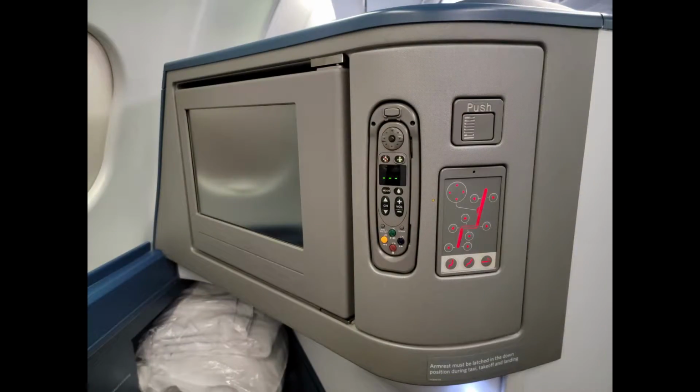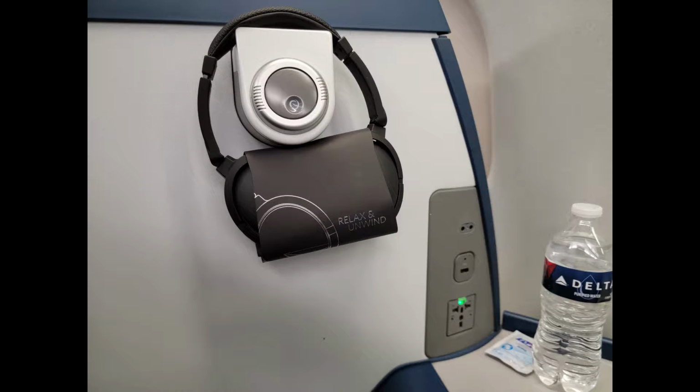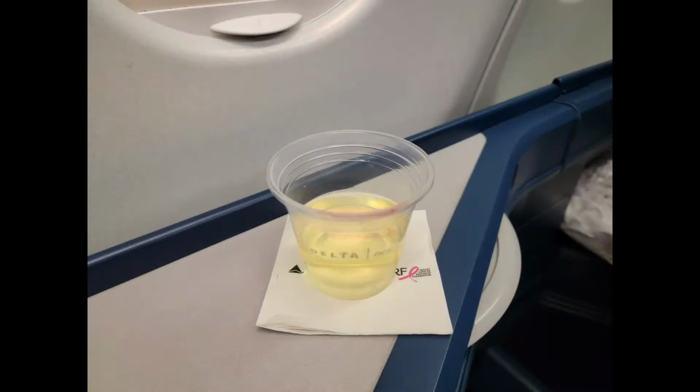The in-flight entertainment system and seat controls were adequate. Each seat had noise-canceling headphones, a USB power jack, and an international power outlet. Bottled water was already at the seat, and I was offered a drink to start the flight. The armrest raises up with the touch of a button, but I had considerable trouble getting it pushed back down.